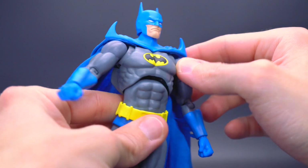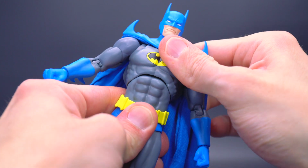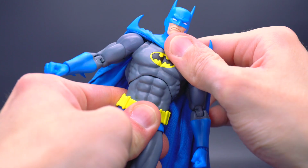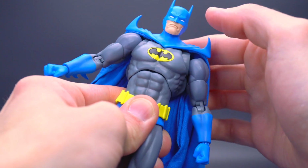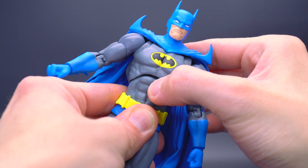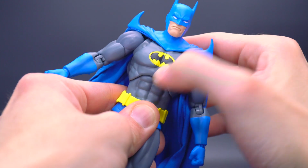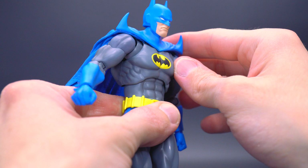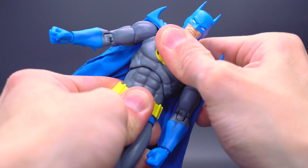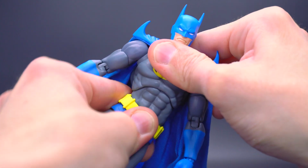And then when it comes to extending forward, because of the way that the joint is designed on the inside, it'll stop right about right there. And if you do it a little bit in a rush, you could risk breaking the joint in and of itself. So you just have to be a little bit extra careful to shift the joint on the inside part of the torso and then flex forward, and then you'll get your abdominal crunch. Same thing for the waist.